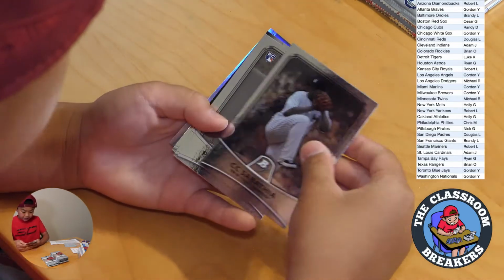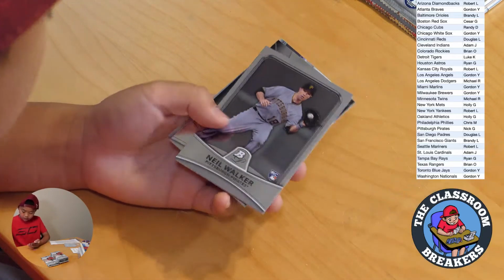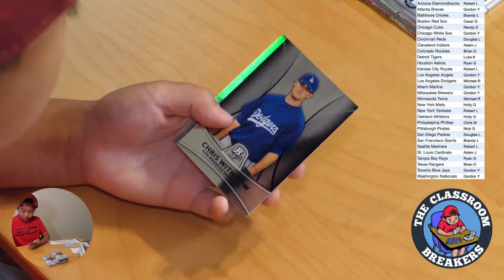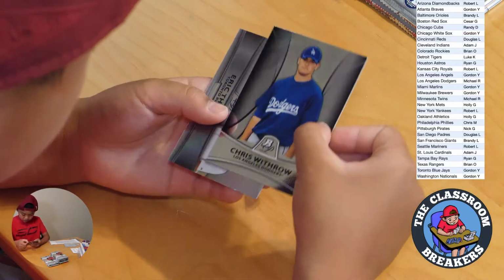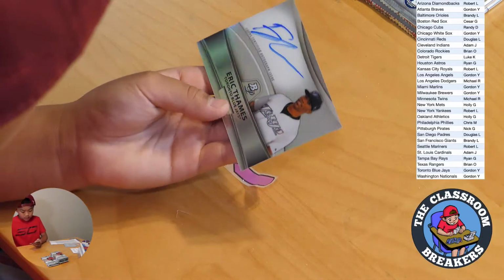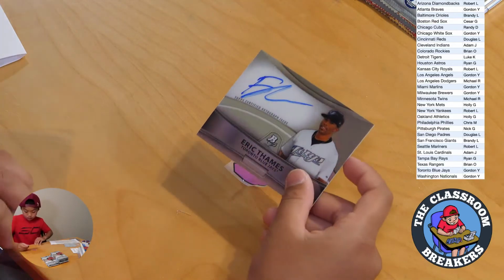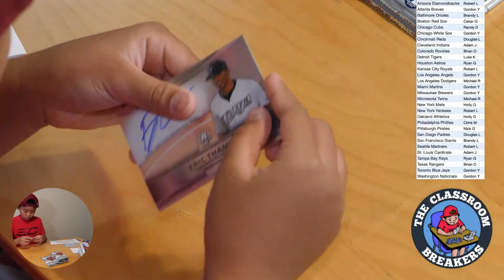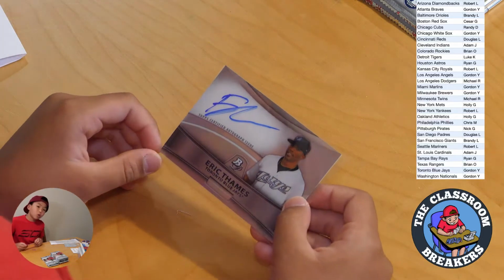CC Sabathia yet to start it off. Peter Borges rookie card. Neil Walker rookie card. Chris Withrow. And Eric Thames auto. Very nice. Eric Thames auto. One of the Toronto Blue Jays. Congrats, Gordon Y.